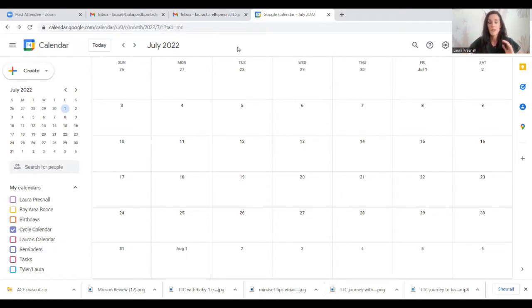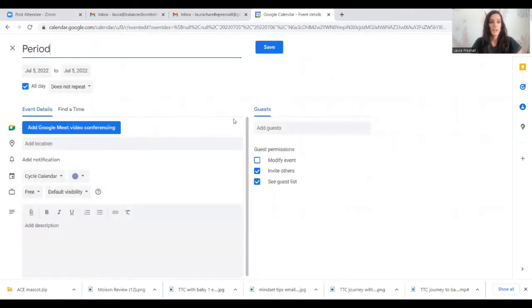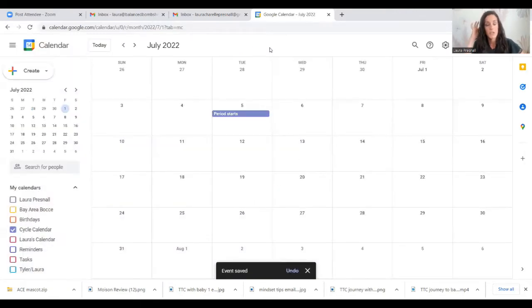And so that's what I want to walk you through today, of just understanding the snapshot of your cycle. So let's say your period starts on July 5th. You just mark period starts, and in a cycle app, I can show you that in a minute too, of how you can track that. I usually use an app. I can't say I've used planners, but everybody's different on how they want to track their cycle. So the day your period starts is the first day of your cycle. So this would mark day one.